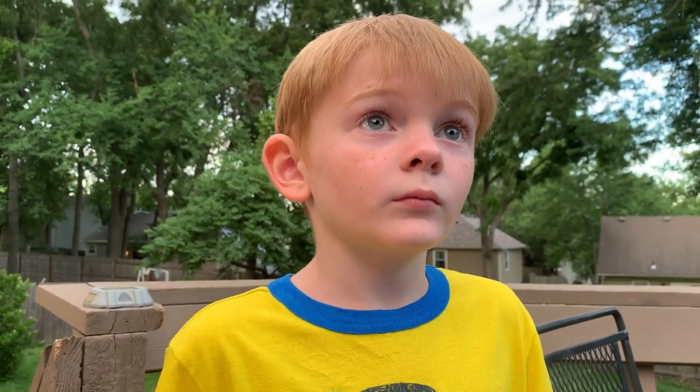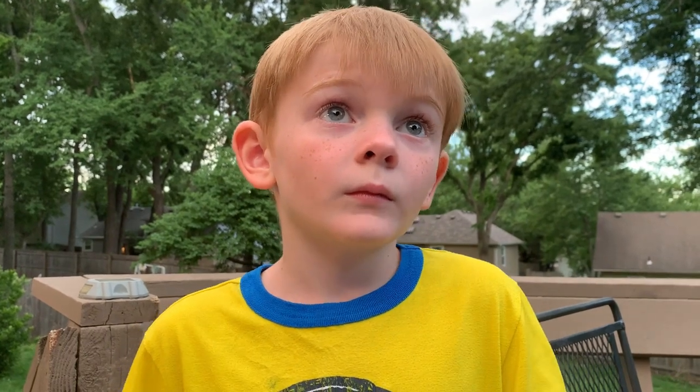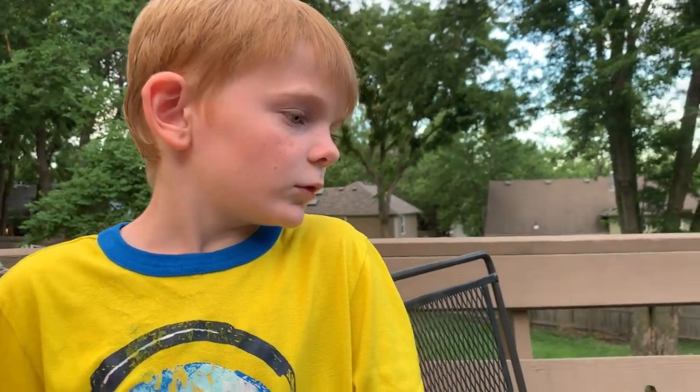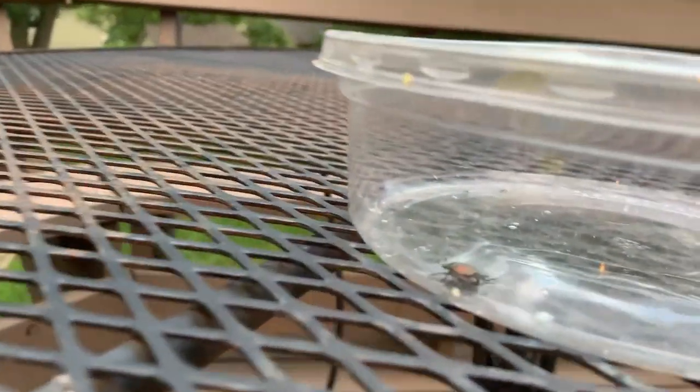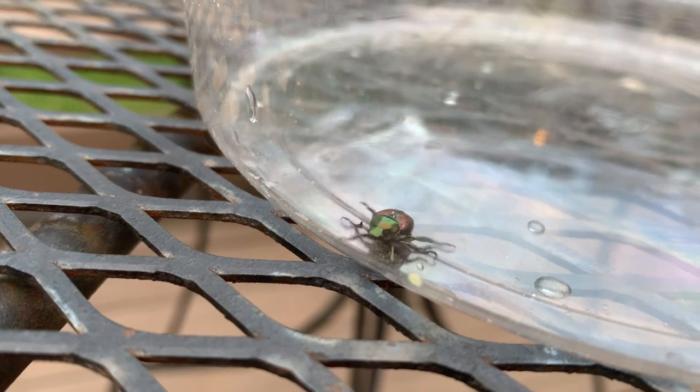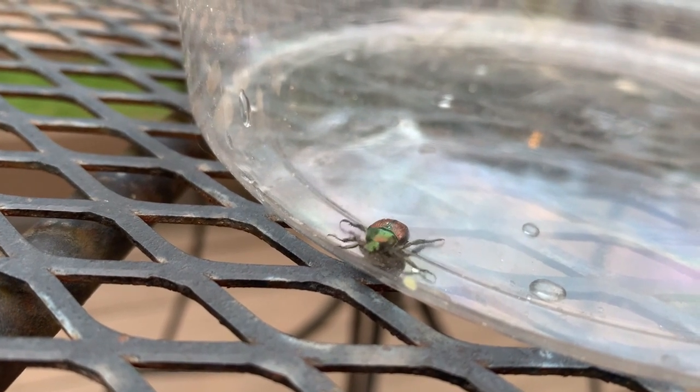What else do you know about Japanese beetles? Anything else? No. Alrighty. Are we gonna let this guy go? No. Invasive species, we don't let them go.